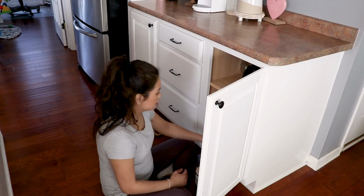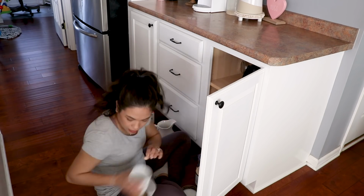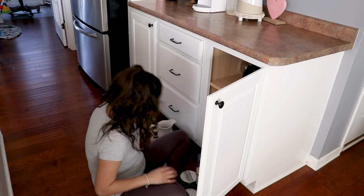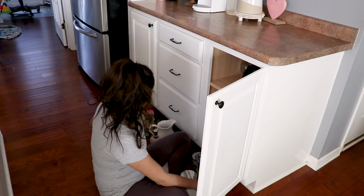Alright, so here is the next day. I could not do it all in one night. It was just way too much, but I do have this cabinet underneath where we have our coffee bar, and it's consumed with a bunch of decor, and it's like, why is home decor here in the kitchen? So I was like, you know what, I have a better place for them.